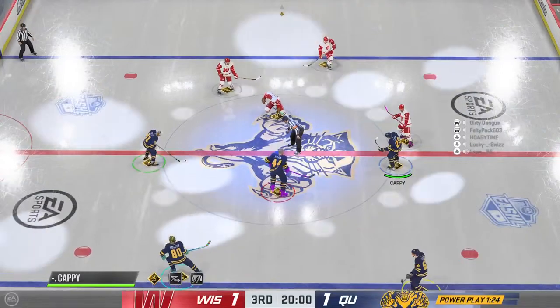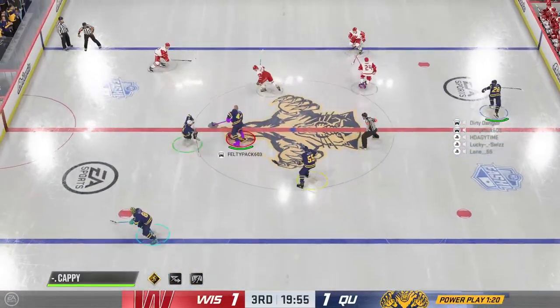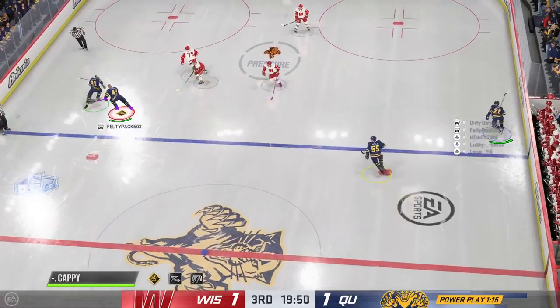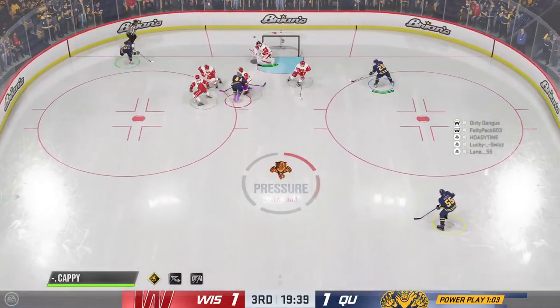One to go. Third period. They're ready to drop the puck. Connecticut's won the opening faceoff, and their power play continues. Quick pass across to Luck. Takes control of the puck.